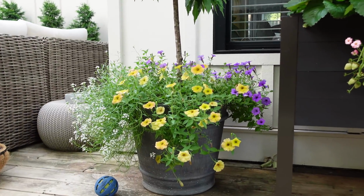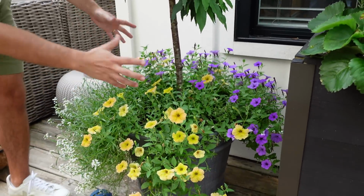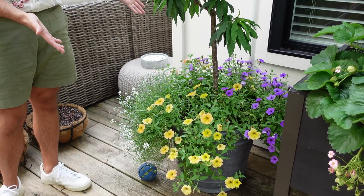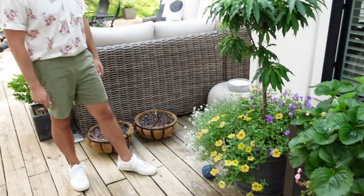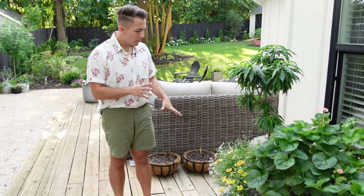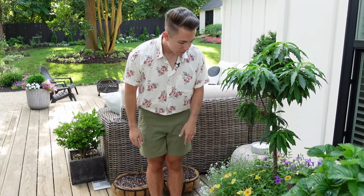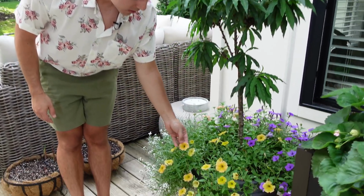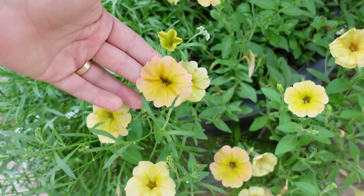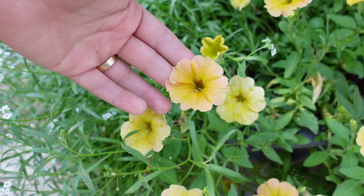So I'm probably going to have to start coming in and trimming back the Supertunias so that we get fuller growth up here and not lanky and leggy. But I've been fertilizing this every week, and they are loving it. The Supertunia Honey has been more yellow this week, but I'm noticing this evening, because it's been cooler the past couple of days, the edges on some of them are a little bit more pink and peachy, and I love the variation. It's like a nice little surprise every time you come out here.